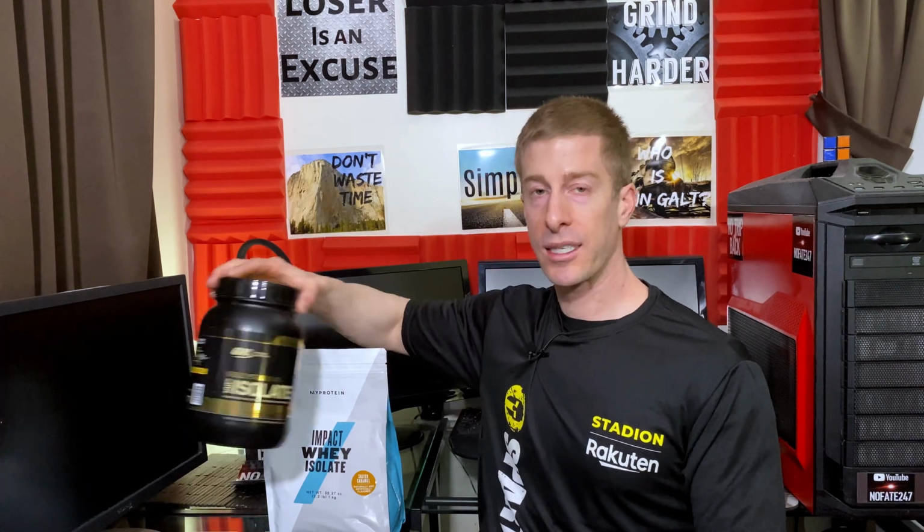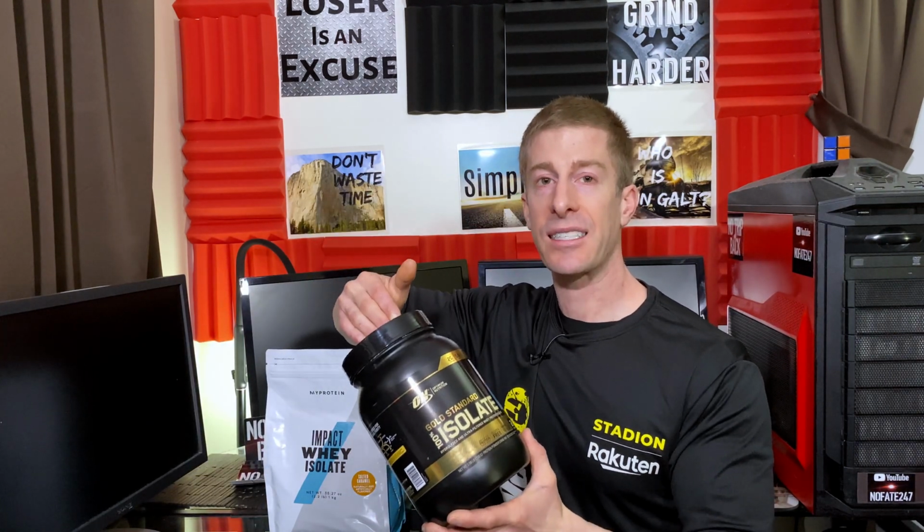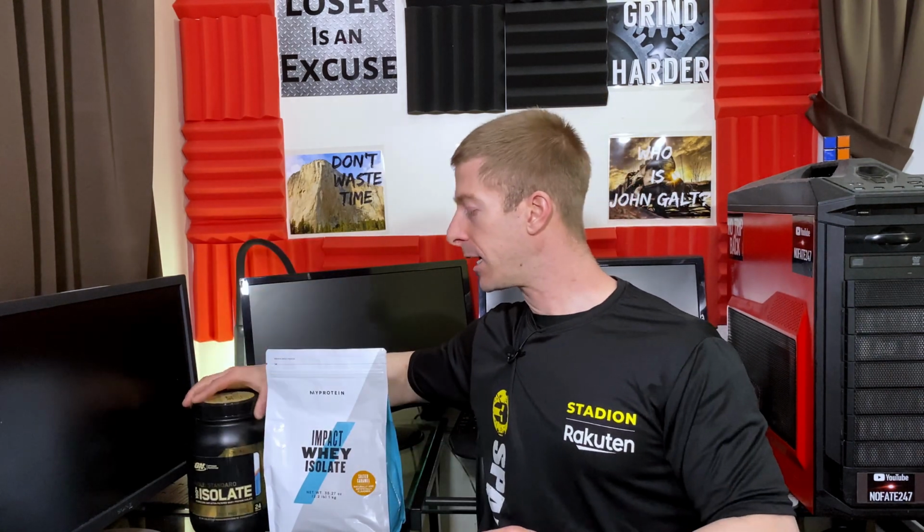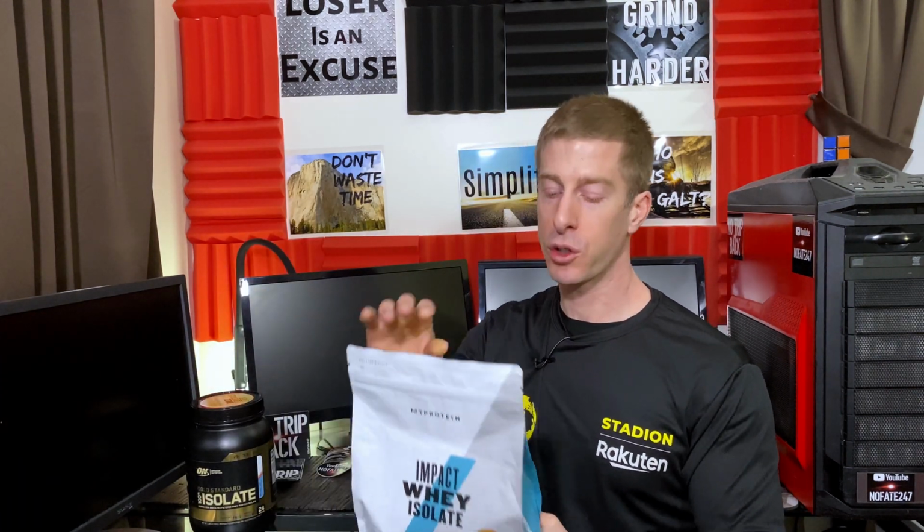Ingredients is the final category. Now, that's not macros. That's not protein source. Ingredients are all the small things that these companies are putting in here to flavor their proteins without adding in a whole lot of other fat and carbohydrates. The major products or ingredients that they put in here are lecithin and sucralose, which is pretty standard for a lot of proteins. Impact Whey Isolate puts in sucralose.